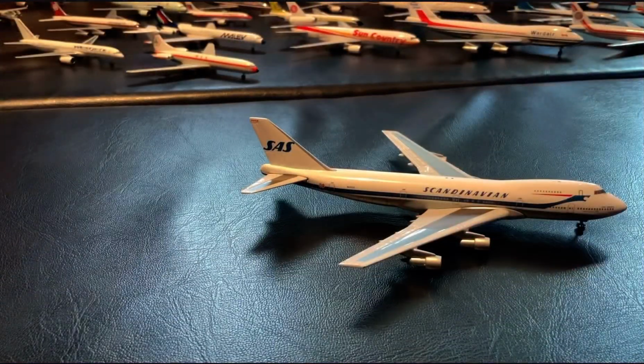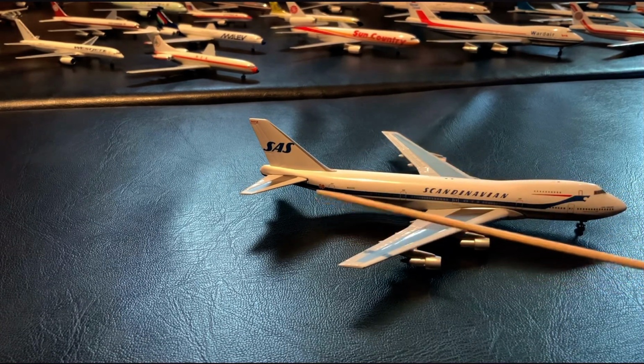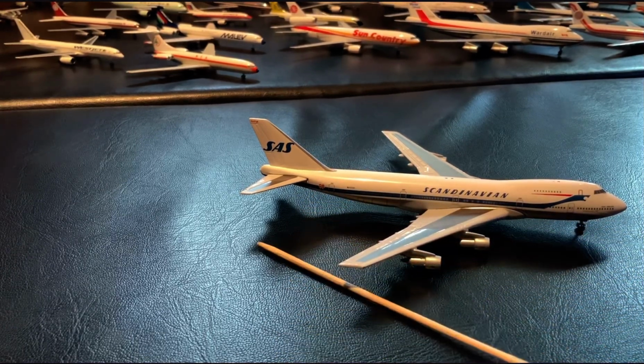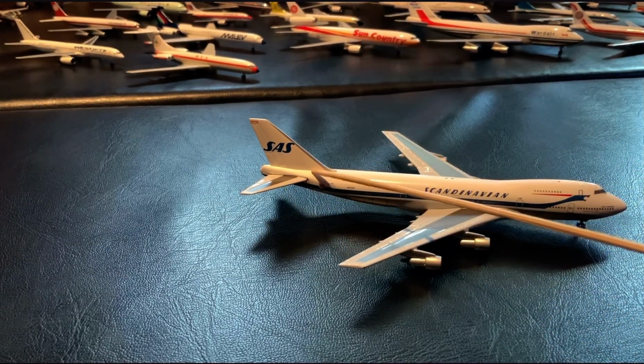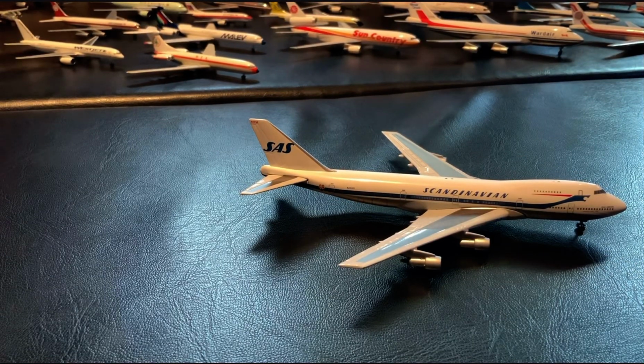Here we have the SAS 747-200 in the Viking ship livery. So you got the Viking ship, which has got the dragon's head on the front here, which goes all the way to the back. It's a very old Gemini Jets model. I think it's maybe 2003 or something like that, and you can see it's got the curve there where it wasn't attached then. But yeah, this is a pretty good mold from Gemini Jets, and I do like this model quite a bit.